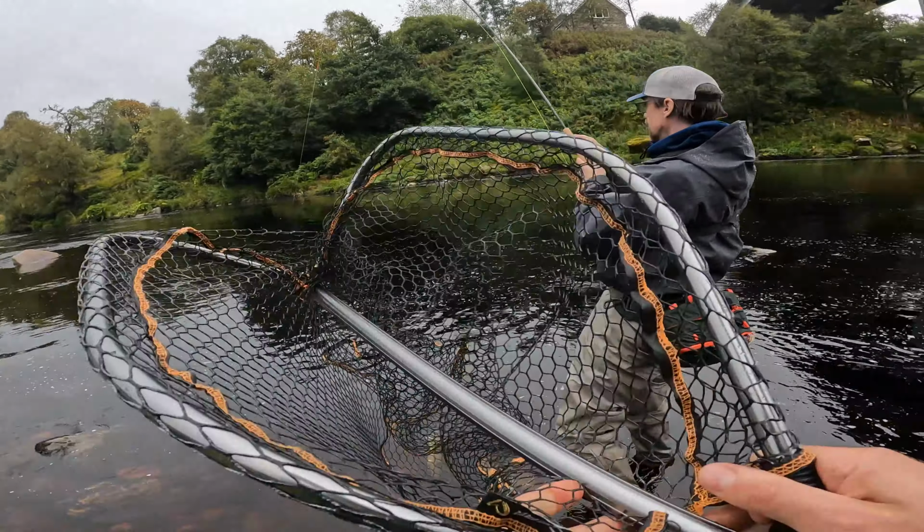Excuse the heavy breathing, I've just been running. Dives into one. Oh ho! Well done, sir. Well done. Beautiful cockfish. Second time through the pool. Well done, sir. Thank you for netting.